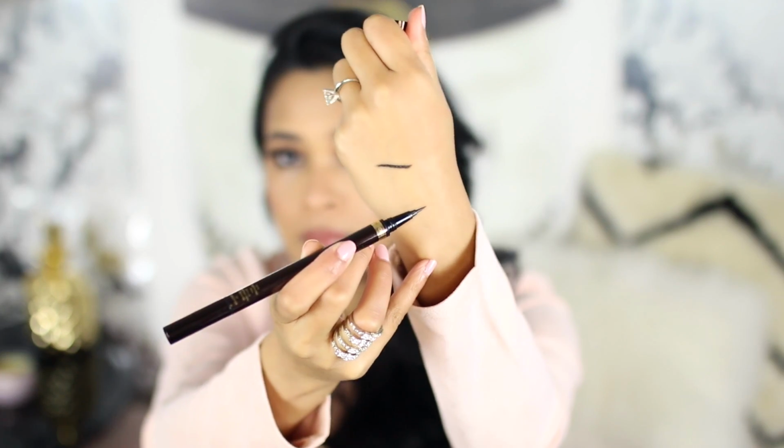I can justify the price of this because this thing never runs out, and I'm somebody that wears liquid eyeliner every single time I do my makeup, and I've only had to repurchase this once a year. This is my second or third one.